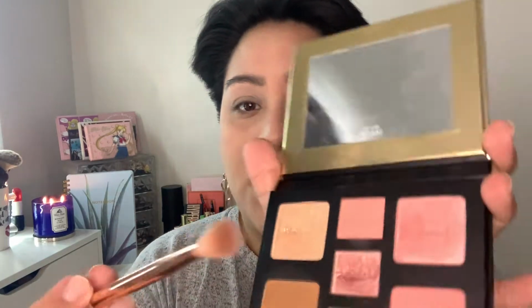I'm going to grab a blender brush. I'm going to go ahead and just grab my Sonia Kashuk blender. This is one that you can get at Target. They have really nice brushes. So this is the Sonia Kashuk blender. I'm going to go ahead and go into the first shade here, which is like this pinky shade. This one is just a shadow matte shade. Doesn't have any names. So I'm just going to blend it in my crease.